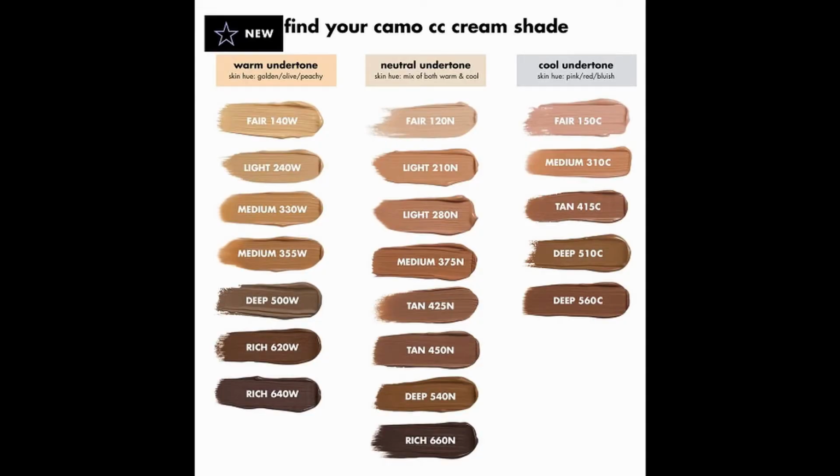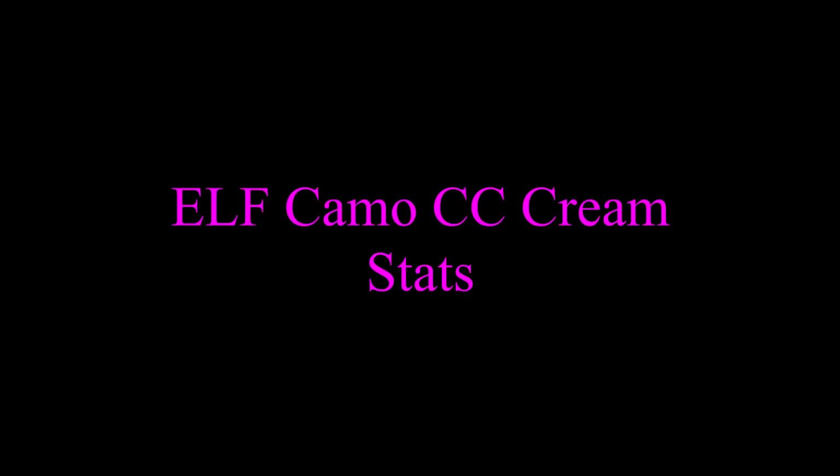So let's get into the Elf brand new Camo CC Cream Foundation. This retails for $14 and it comes in 20 shades. Now that shade range doesn't sound too good, and I'll be frank with you. The shade that I picked up was 140W Fair, and it was really tough picking out my shade because I do have yellow undertones. This has warm undertones. So we're just gonna dive right in and see how it works for us.